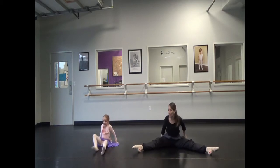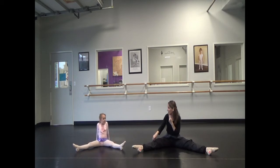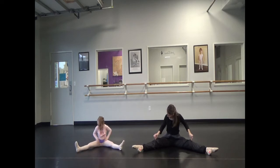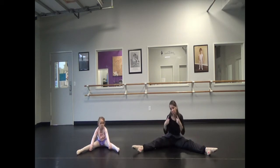Okay, get those legs open. Good, very nice. Now, draw a smiley face on your knee. What should our smiley face be today? You know what? I think it should be the sunshine because it's not very sunshiny today. So let's draw a big sunshine. Should we put a tutu on our sunshine? Yes, there's a tutu on our sunshine. All right, now where does my sunshine look? At the ceiling. What happens if my sunshine looks at the floor like that?